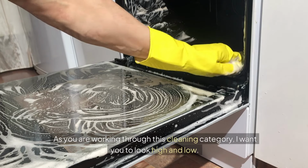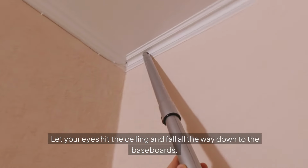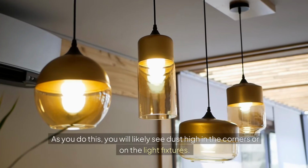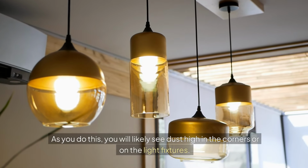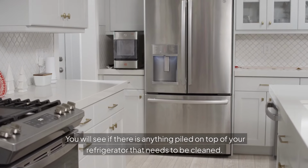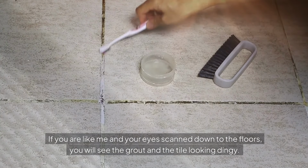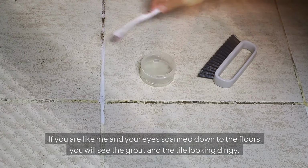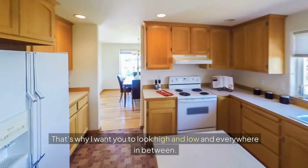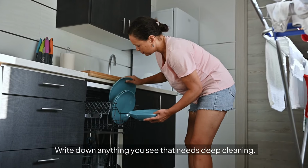As you're working through this cleaning category, I want you to look high and low. Let your eyes hit the ceiling and fall all the way down to the baseboards. As you do this, if you're like me, you will likely see dust high in the corners of the light fixtures. You will see if there's anything piled up on top of the refrigerator that needs to be cleaned. And if you're like me and your eyes scan down to the floors, you will see the grout and the tile looking dingy. That's why I want you to look high and low and everywhere in between. Write down anything you see that needs deep cleaning.